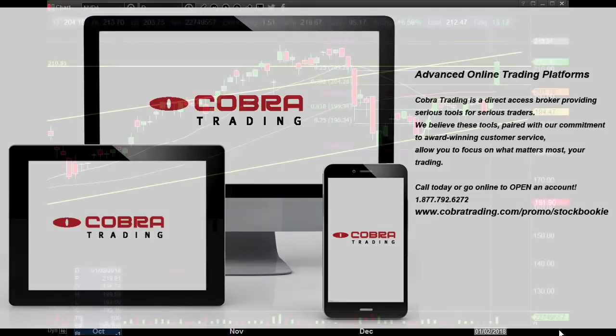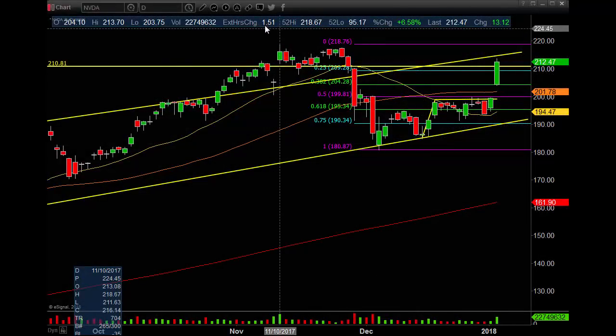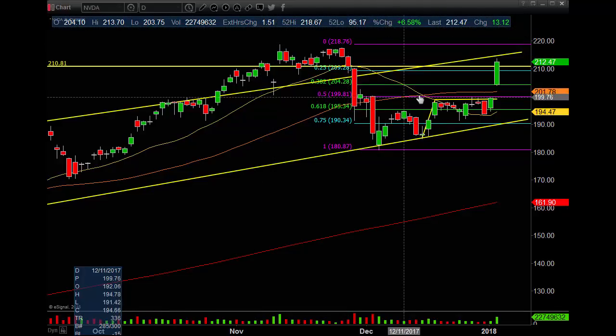All right, so daily chart NVIDIA. We're up after hours, $1.51. Some more bad news for Intel, I'm sure, and more good news for these guys, I guess. It's always on news. Now we just need another upgrade, maybe a double upgrade, to get this thing past the 218.67. Because remember, it is the stock of the year and could possibly be the stock of the year again in 2018.